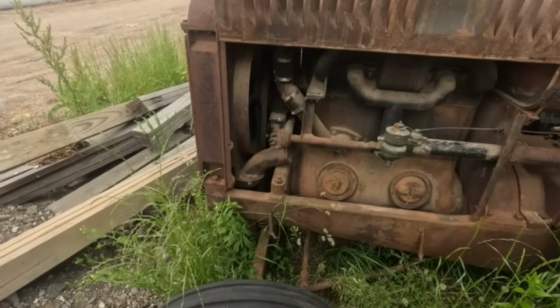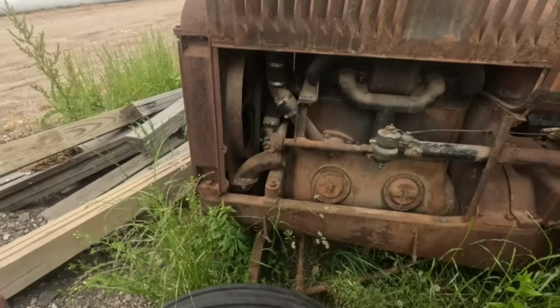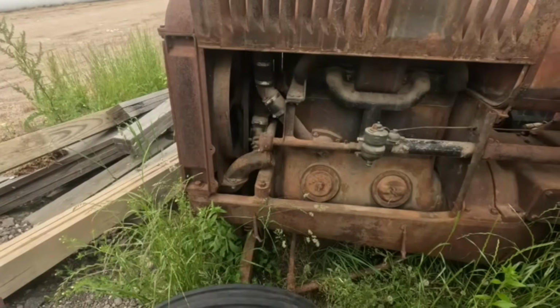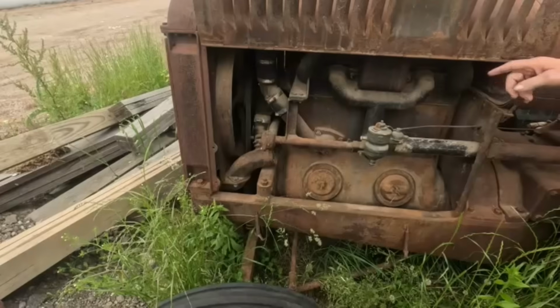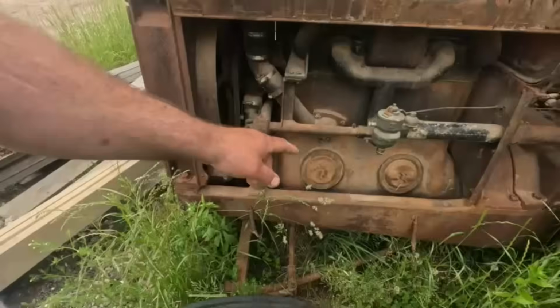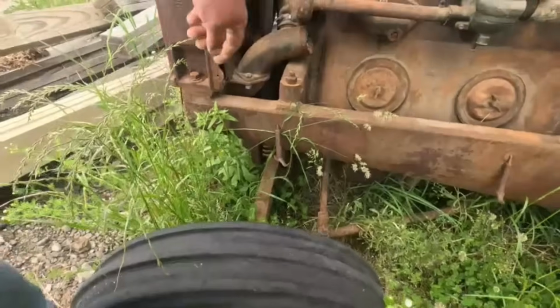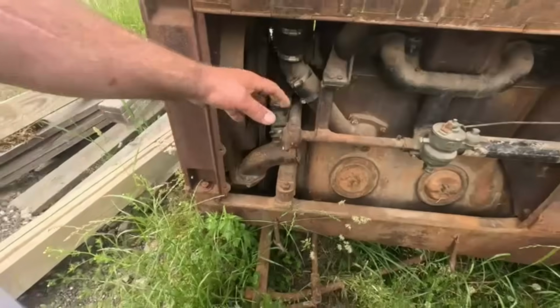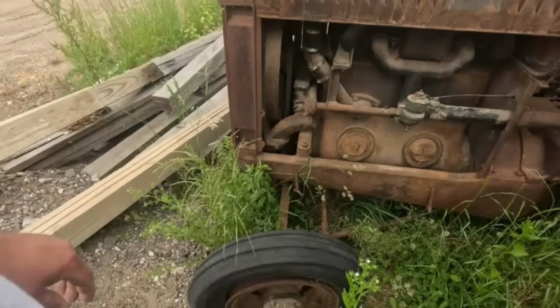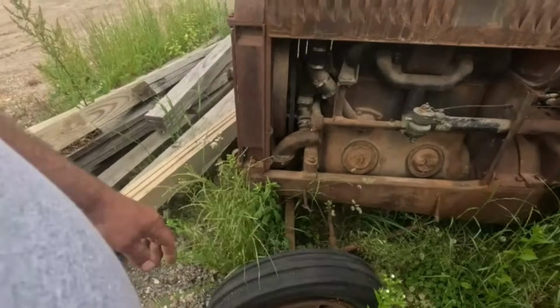That's interesting. Yeah, that's a little different carb, isn't it? A lot different carb. Because see, right here's your choke, and here it comes from the air cleaner. Way different. So the governor must be over there somewhere. I'm assuming so, driving across. That's a whole lot of linkage. Yeah, it is definitely cool, but I've got enough projects.